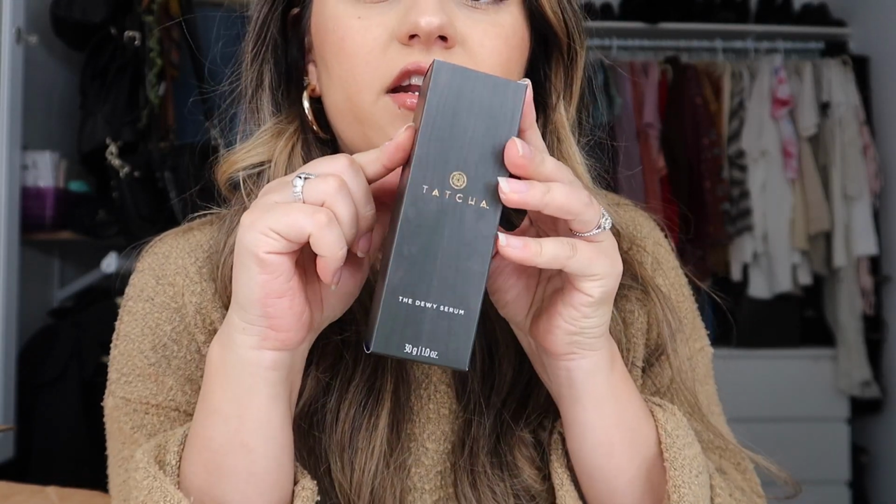I got another product from Tatcha, and this is the Dewy Serum. And this serum is formulated without parabens, synthetic fragrances, mineral oil, sulfates, phthalates, and all this other stuff. I got this serum because, again, my skin has been so dry, so I got a lot of stuff to help hydrate, but their packaging is always so fancy.